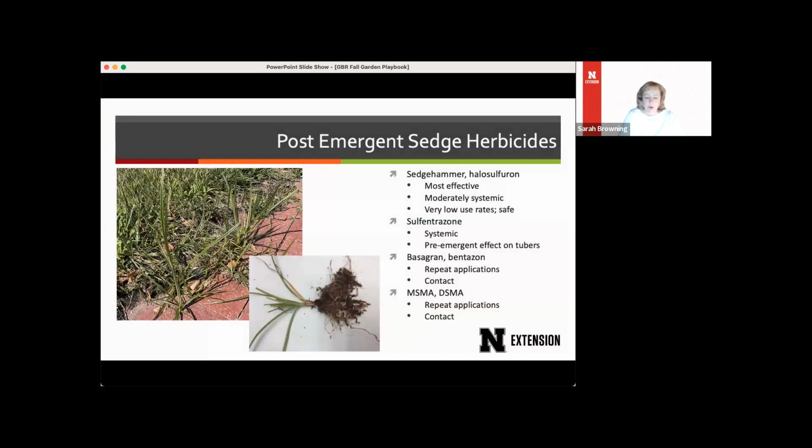Okay, so I just wanted to throw in a couple of specifics about yellow nut sedge, because that can be such a bear in landscapes, and controlling it is kind of a long-term project. So here are the products that are recommended for control of yellow nut sedge.